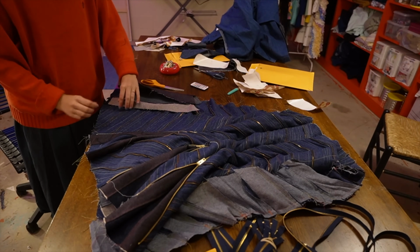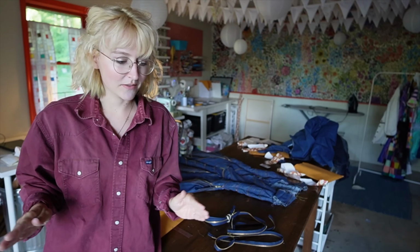Sometimes this table, I love this table, but it gets in the way of me standing right in front of the window while I'm talking to a camera.